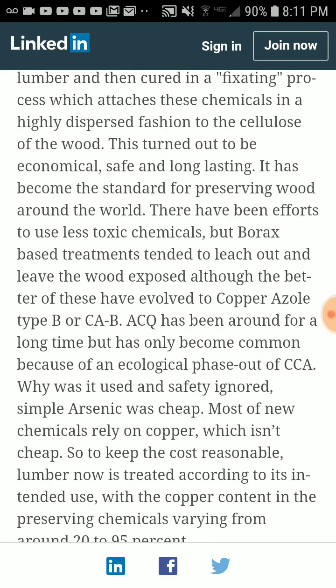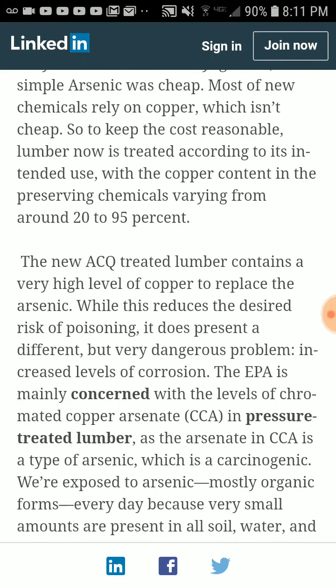So to keep the cost reasonable, lumber now is treated according to its intended use, with the copper content in the preserving chemical varying from around 20 to 95%. The new ACQ treated lumber contains a very high level of copper to replace the arsenic. While this reduces the risk of poisoning, it does present a different but very dangerous problem: increased level of corrosion.